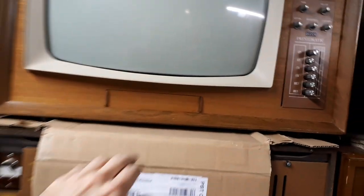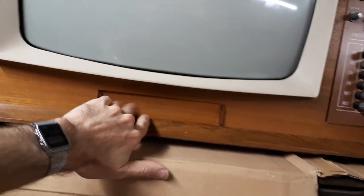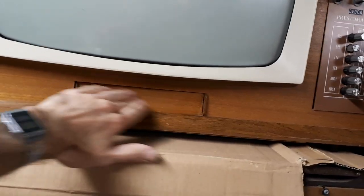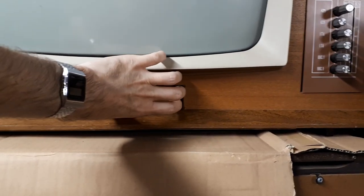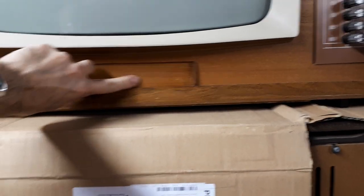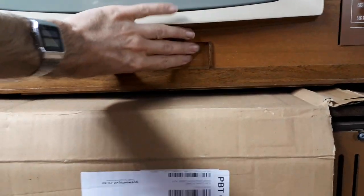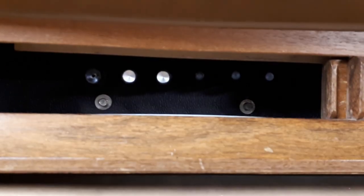English Decca, 405 625 line. This was given to me by an old radio collector who, I'm not sure where he got it from, but any of you English watchers might know this. It's got a bit of a weird cover that pulls away, and it goes that way? Got all your controls in there.